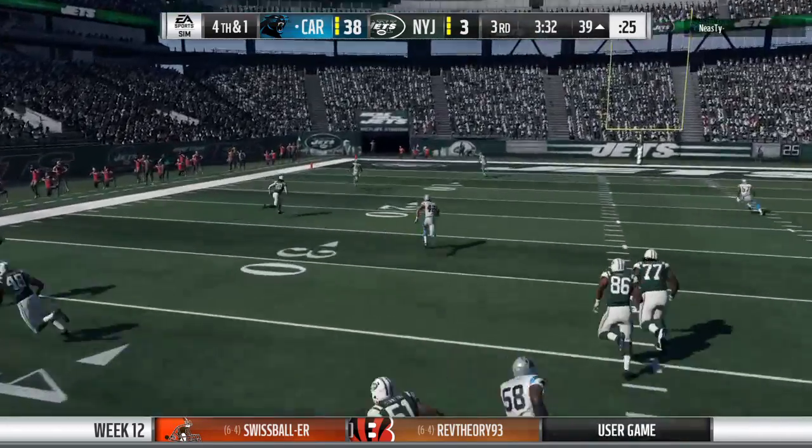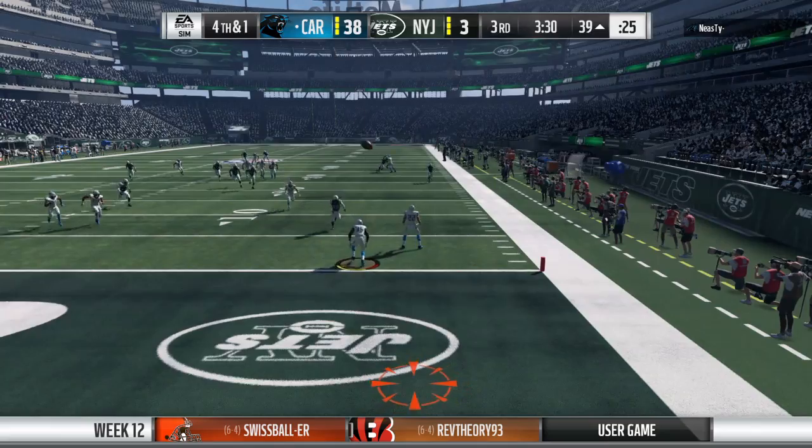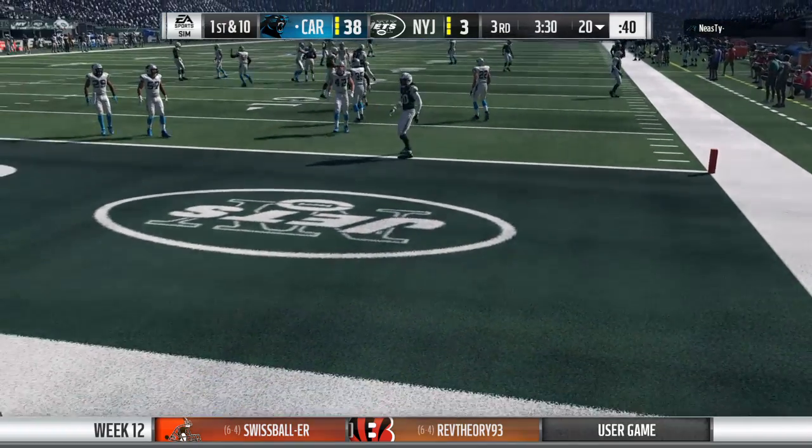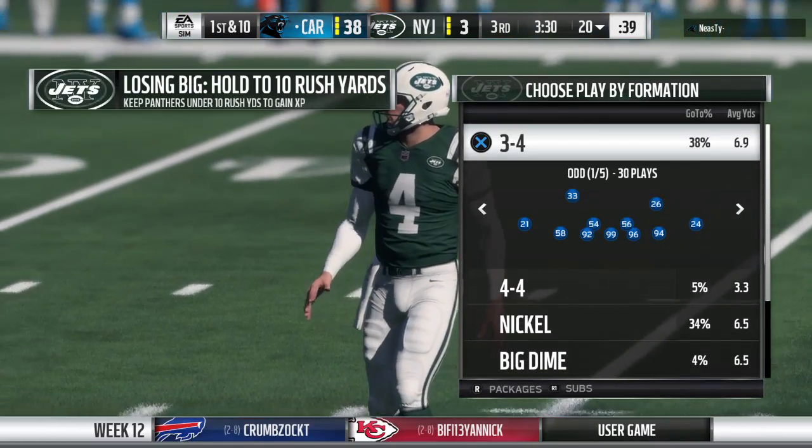And an update from up in Foxborough. It's the Dolphins. They're looking to pull off the stunner. They lead in that one. We'll keep you updated on that one as it progresses.